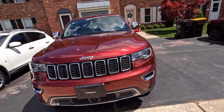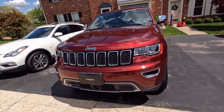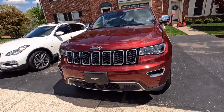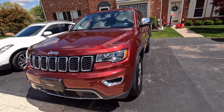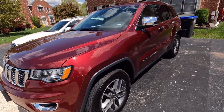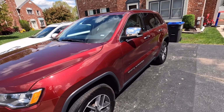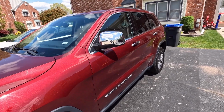Now, more priorities. But styling-wise, you look at the grille, it's classic Jeep, you know what's coming, and I just think it looks good. I like the chrome accents on it, and I do like the color. I think the wheels look great. For a rental car, I'm pleased with this one. It could have been a lot worse, right?